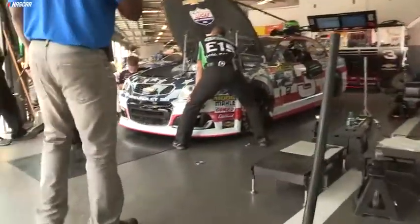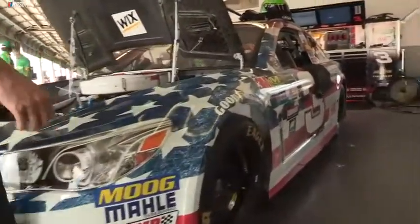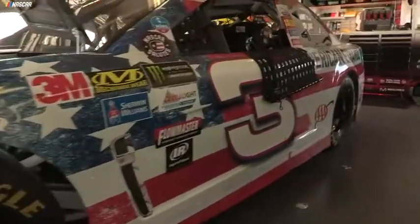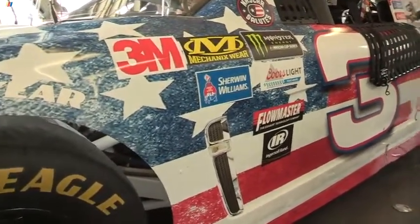That is Austin Dillon's machine. This is awesome. Now, you can go watch the time lapse of this car being wrapped on NASCAR.com. That video was uploaded a couple days ago. It's set to some very patriotic music. So go on there, click that out. You're obviously already on NASCAR.com right now if you're watching GarageCam.